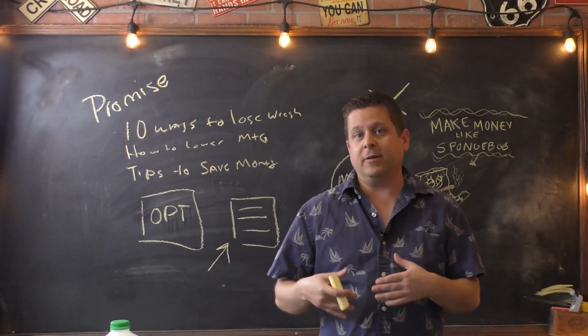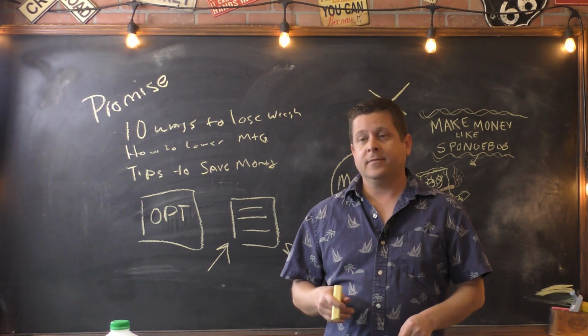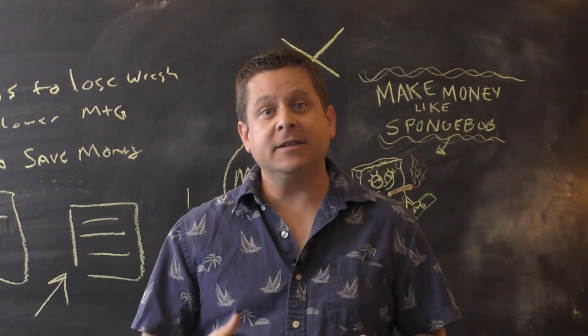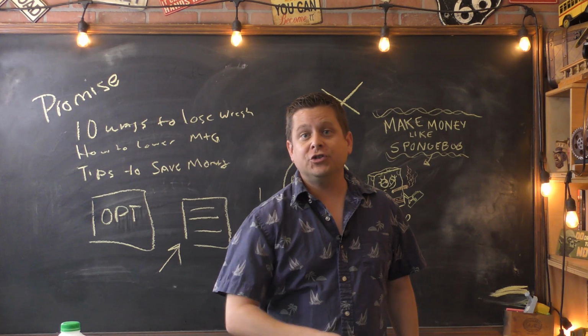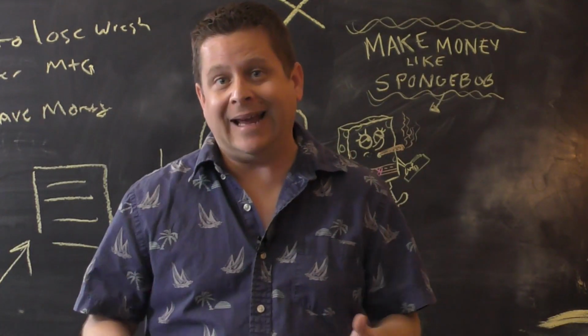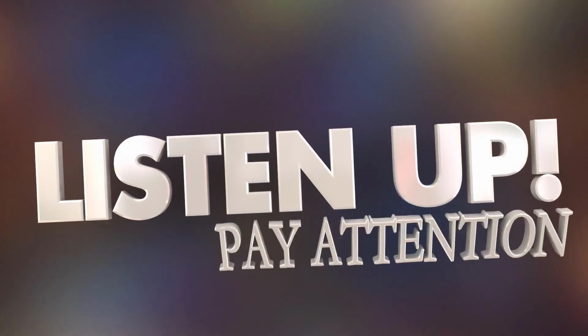Let's say they want to make their computer faster, and there's a couple of steps they need to take to do that. We simply line out the steps and link them to things that help them, but also put money in our pocket. Again, structure is important. If you get the structure of your landing page wrong, you fail. So pay really close attention to this next part.